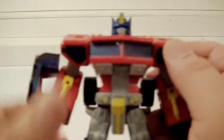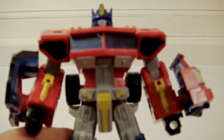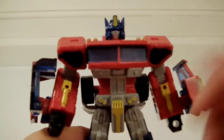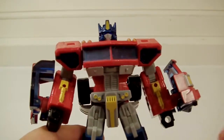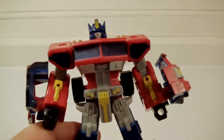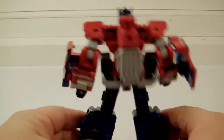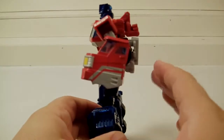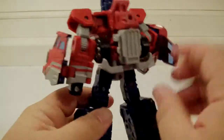I mean, they did a really good job. Actually, this is even closer now to the new Masterpiece MP10 Prime than the original, as the original had a thicker waist or abdomen, whatever you want to call it. But yeah, this is really cool. Even the back still looks nice. There's not too much junk back there. It's pretty clean. As backpacks go, it's pretty short, so it's nice.